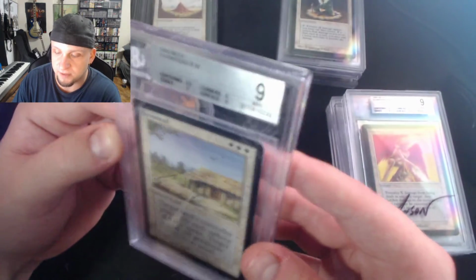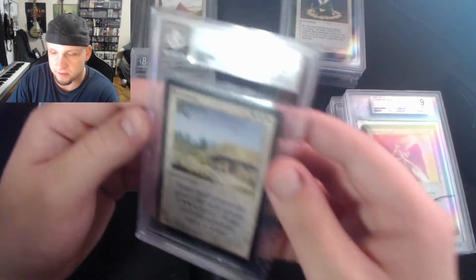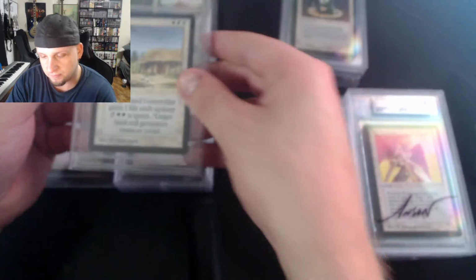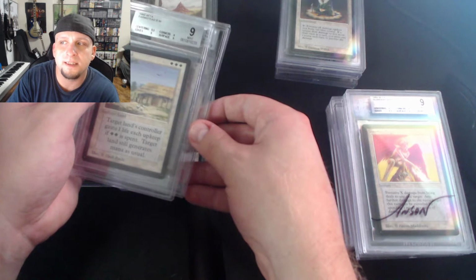This is 9.5999. Blaze of Glory is 999, 8.5, which is still all right. I like the centering to be 9 at least. Farmstead's great. Quad 9s with a 9.5. Righteousness. And Farmstead is also worth 400 to 500, I'd say.